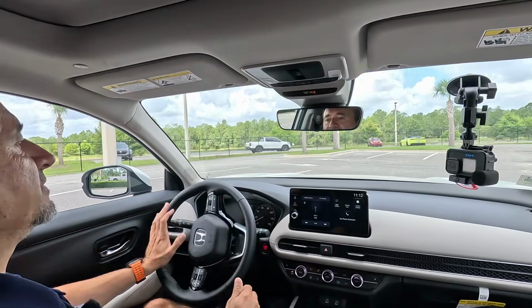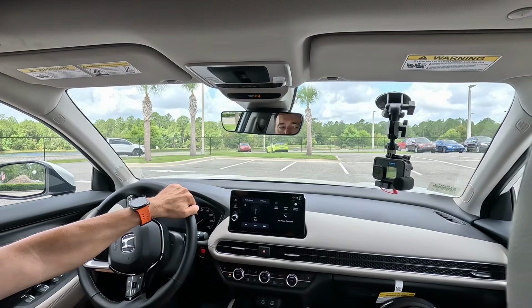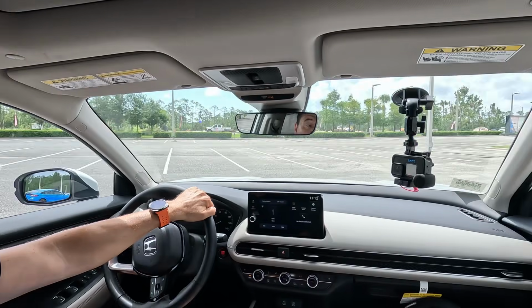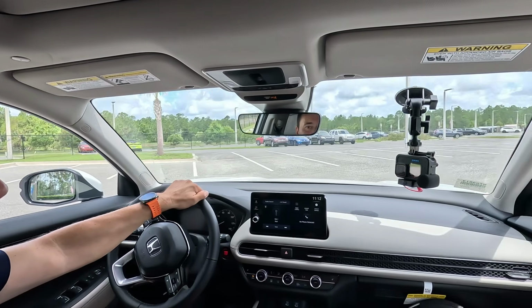And we're going to check out and see how it turns. Steering wheel all the way to the left right here. And we'll see, we have 1, 2, 3, 4, 5 parking spots. Really turns on a dime. You can see how light it is versus some of the heavier ones like the CR-V.